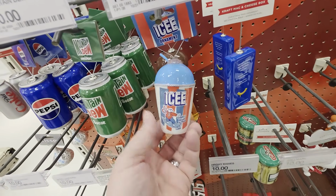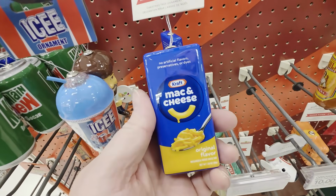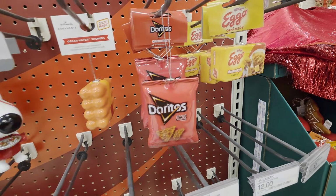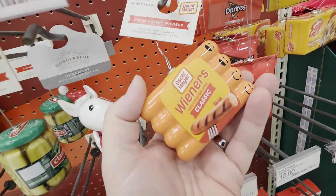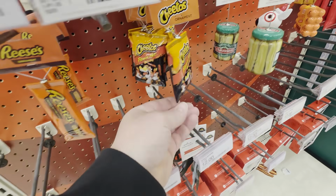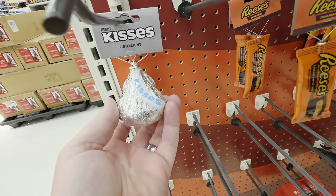Look at this. We have icy. No way. Bob Ross back there. What is this? This is macaroni and cheese. We got Sour Patch Kids, Eggo waffles, Doritos. No way. An entire pack of Oscar Mayer wieners. Look, they're smiling. A jar of Claussen pickles, Flamin' Hot Cheetos. Ooh, that's what I'm talking about. The Reese's peanut butter cups and a Hershey's Kiss.